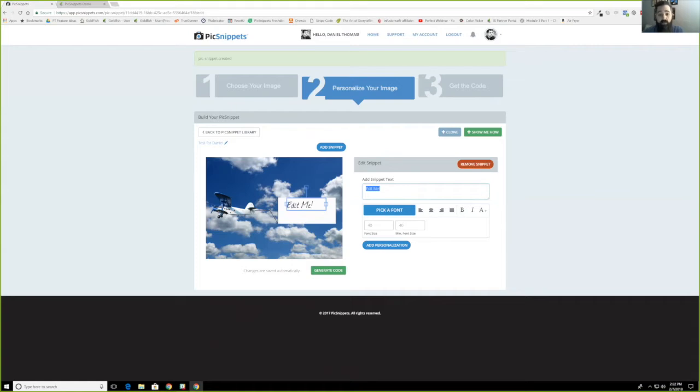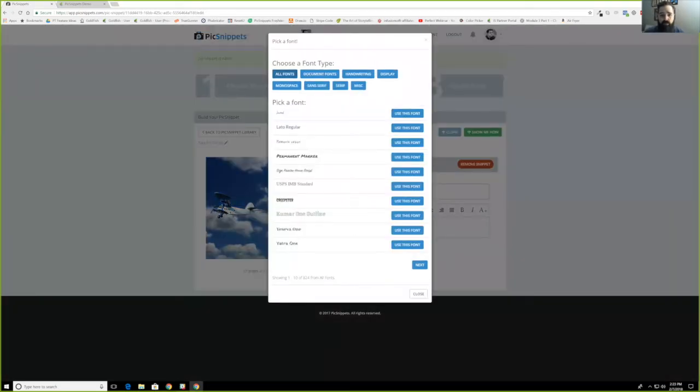So if I wanted to say, maybe it's for a sale that I'm running, a limited time offer, and I wanted to say "hurry," I can center that font. And again, I can drag and drop this box, and that font is fine, but it's not great for this. So we can pick a font. And this is Google Fonts, so over 800 different fonts that you can choose from. And the majority of web platforms will use Google Fonts. So a lot of times if you're making an image in Canva or something like that, you can use the same font used in Canva as in PicSnippets. So it helps keep continuity. So yeah, absolutely. And you can sort them based on the type that you're looking for.